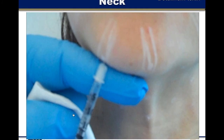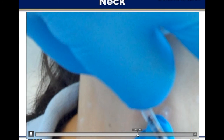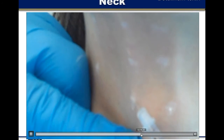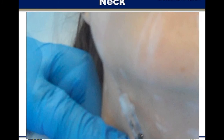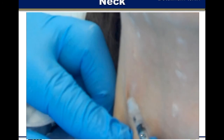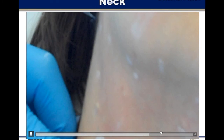I just want to show you, hopefully, let me see if I can advance it, how when you're trying to do the platysma, you want to pinch the skin and go very superficial. You see I'm parallel to the skin. I don't go in perpendicular, and I'm trying to create little wheels, little welts at the surface. If you go deeper, you're going to get a black and blue mark. So be very careful and you'll be successful.